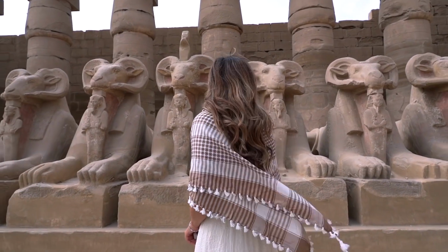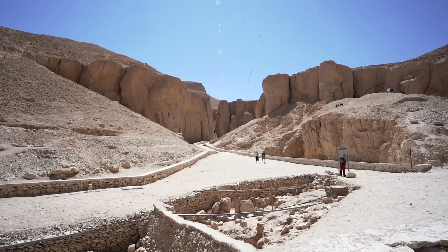There's 3 World Heritage Sites in Luxor. First is the Karnak Temple, where we are right now. You have the Valley of the Kings, and then next we are heading to Luxor Temple.